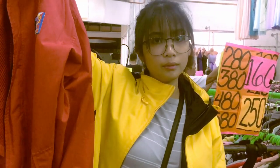This one's 250. This one's 160. Holy. So, this one's 160. Ikaw, ano gusto mo? Parehas. Oh, sorry. I bought them both. Cause why not?